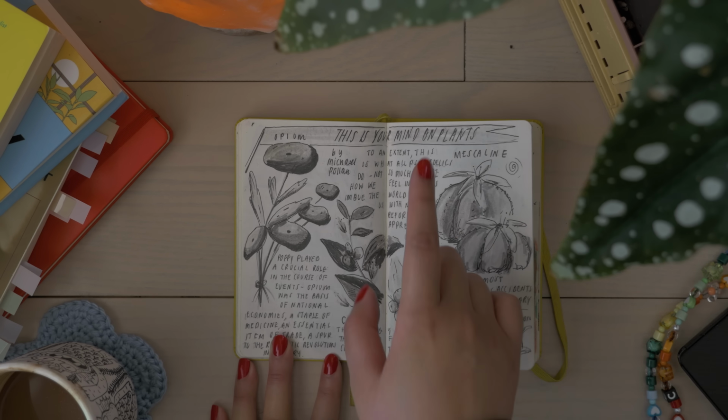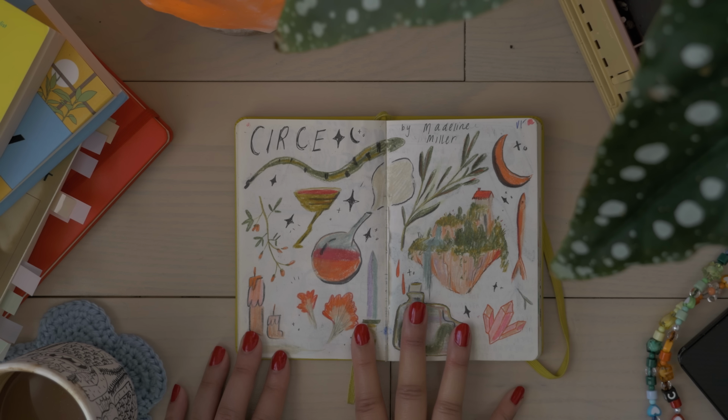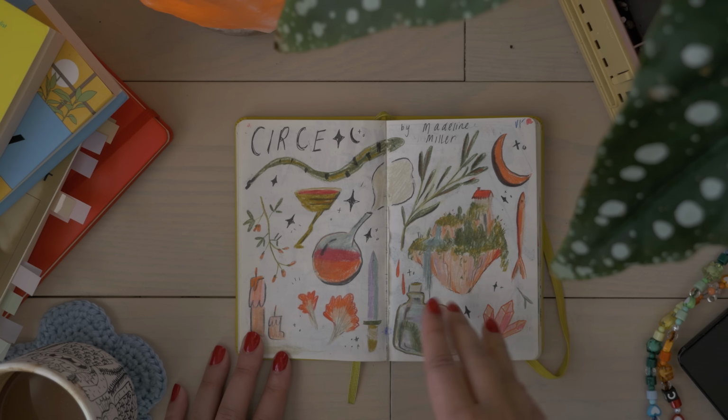Oh, I totally forgot to put Circe in my 3 stars. Madeline Miller is the author of The Song of Achilles, which I loved. So I had to rate Circe against that one. I still really liked it. It's about the myth of Circe, who lives on an island and she comes across various heroes in Greek mythology. Magical, so I enjoyed drawing all these magical elements and then her little magical island that is secluded from the rest of the world.